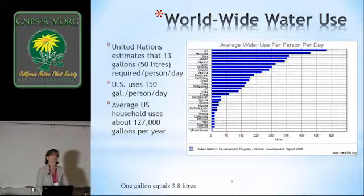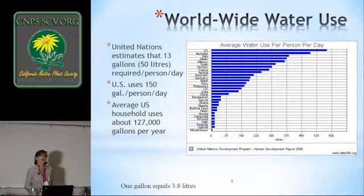That's a minimum, right? But with global warming and things happening, we really need to get as close to the minimum as we can, because we need there to be a lot of water for everybody in the world. It's absolutely essential. We can't live without it. And the average U.S. household uses about 127,000 gallons per year.